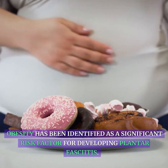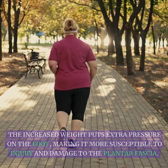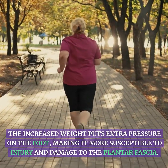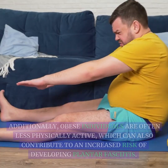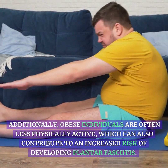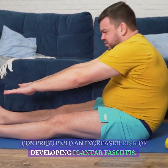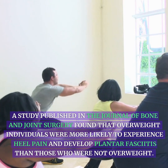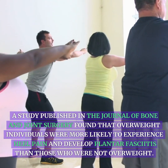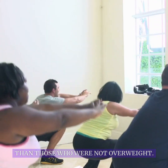Obesity has been identified as a significant risk factor for developing plantar fasciitis. The increased weight puts extra pressure on the foot, making it more susceptible to injury and damage to the plantar fascia. Additionally, obese individuals are often less physically active, which can also contribute to an increased risk of developing plantar fasciitis. A study published in the Journal of Bone and Joint Surgery found that overweight individuals were more likely to experience heel pain and develop plantar fasciitis than those who were not overweight.